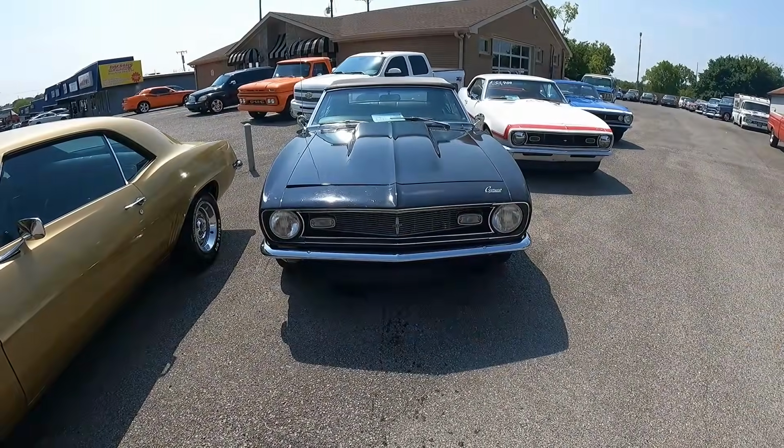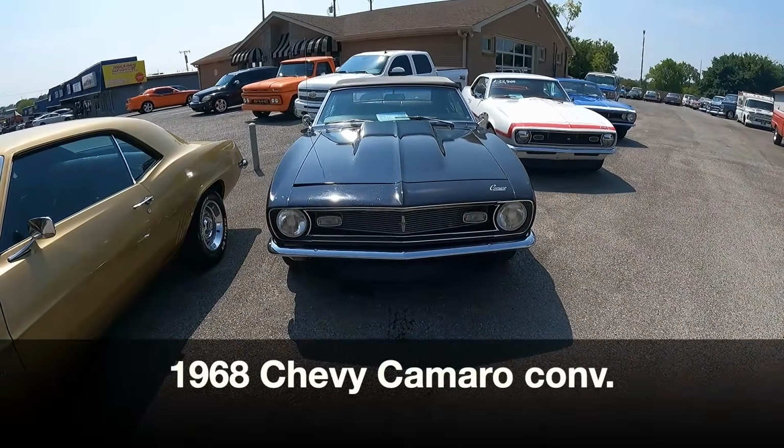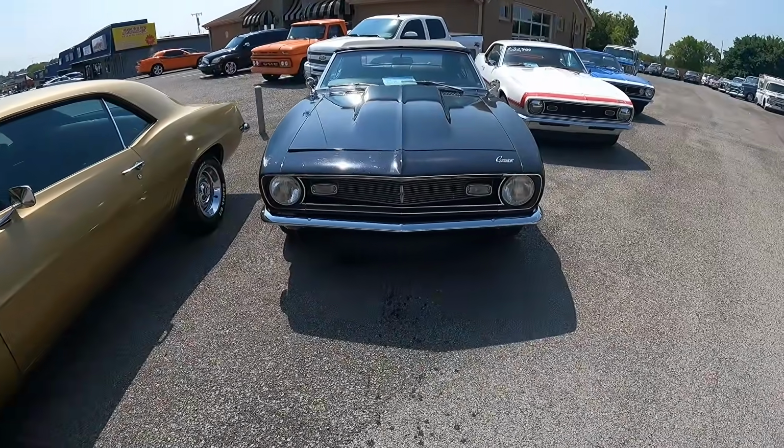Next up, one year earlier, 1968 Chevy Camaro convertible. Let's take a look at this one.